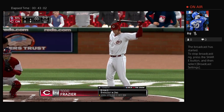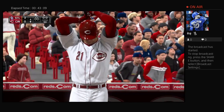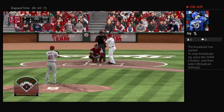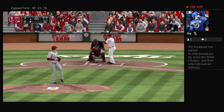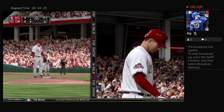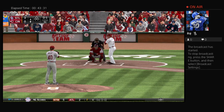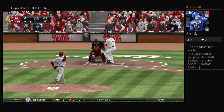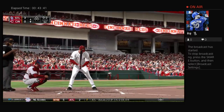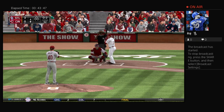Todd Frazier will lead things off here in the home half of the fourth. Third baseman, Todd Frazier. First pitch on the way. In there, no balls and a strike. Here it comes. And this catches the zone as well. It's 0-2 now. Some would say he's showing good patience here, waiting for his pitch. But as a number 5 hitter, I think you need to make something happen.